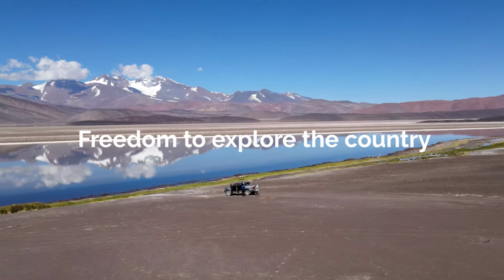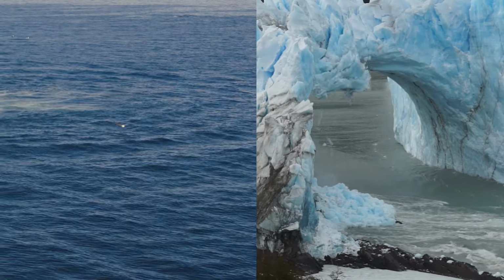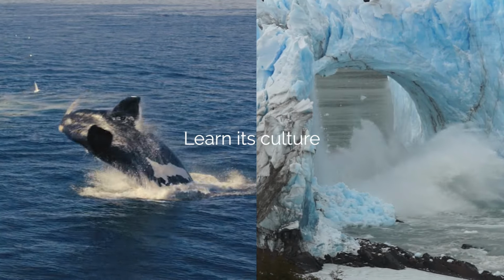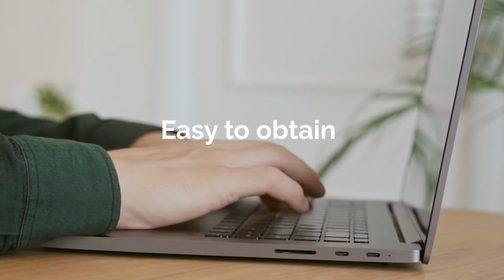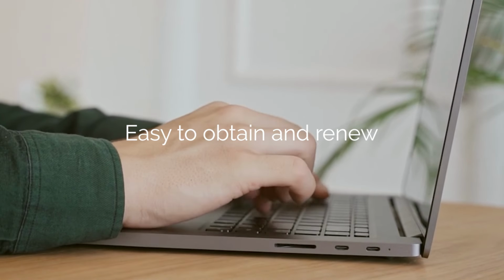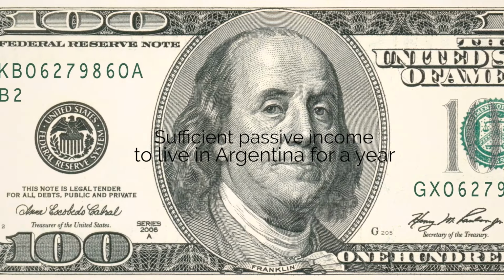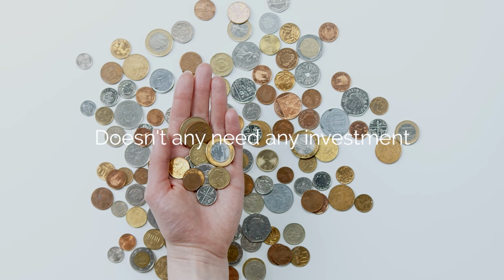Freedom to explore the country. As a Rentista Visa holder, you are not obligated to work in Argentina. This means you have the freedom to explore the country, learn its culture, study Spanish, and enjoy its breathtaking landscapes. Easy to obtain. The Rentista Visa is relatively easy to obtain and renew, as long as you can demonstrate that you have sufficient passive income to live in Argentina for a year. Cheap. This residency visa doesn't need any investment.